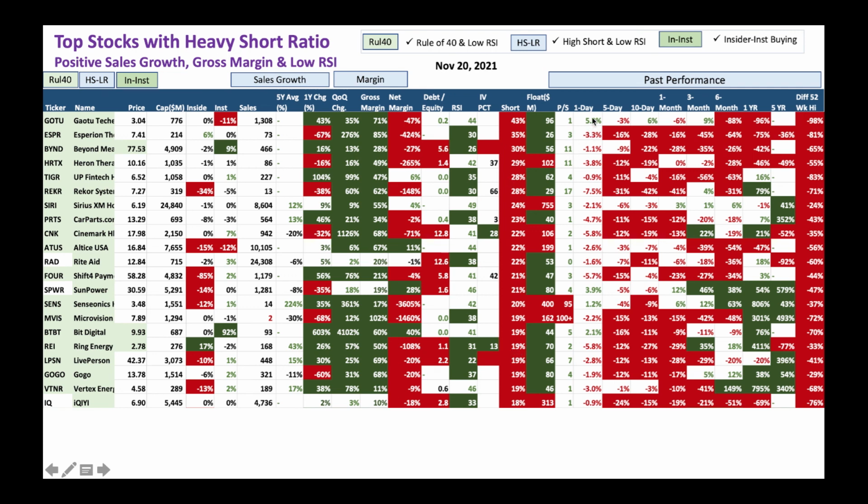As you can see here, trying to go higher in one day here. And you got few more names here: Sun Power, SCNS, and even BT, one of my favorite stocks here. They're trying to make some move here. You can buy those along with it.